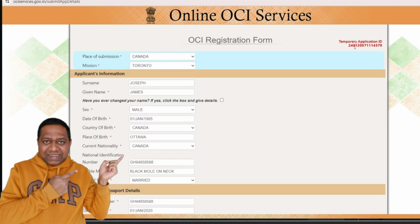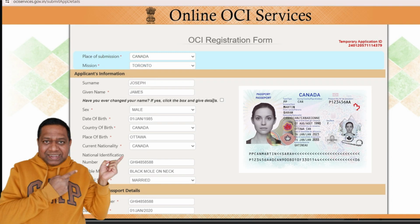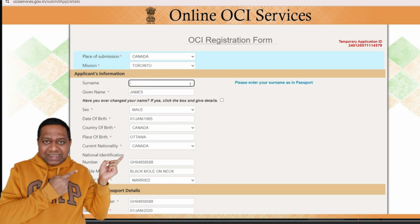Now you see here this temporary application ID. Just make sure to copy and keep it in case you have to leave in between and resume from where you left. This will come in handy. I had shown it initially. Then when it comes to the place of submission, choose the country, and then the mission drop down will show, select the mission. When it comes to given name and surname, make sure it matches with the passport which will be submitted. And in case surname is not there, you can leave it blank. Okay, this is not a mandatory field.